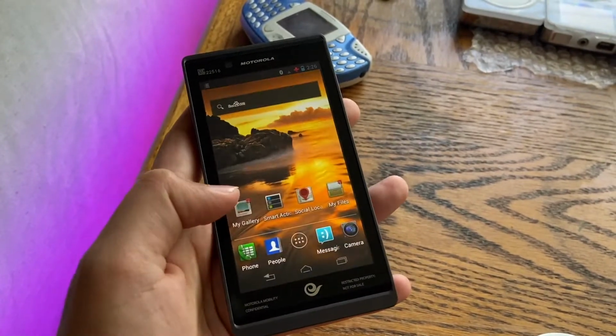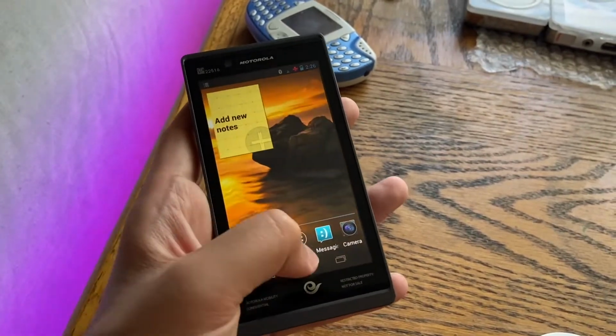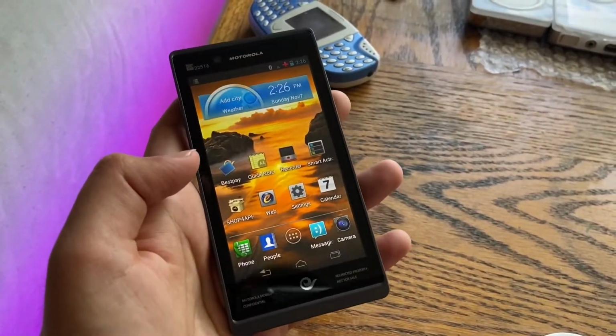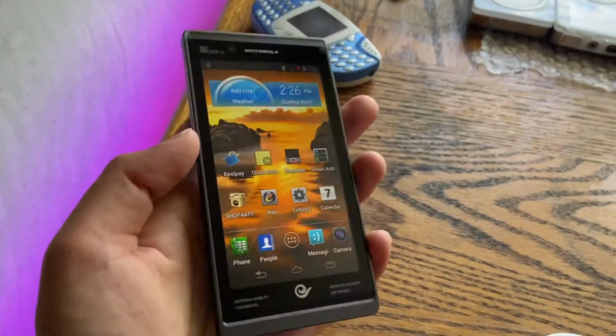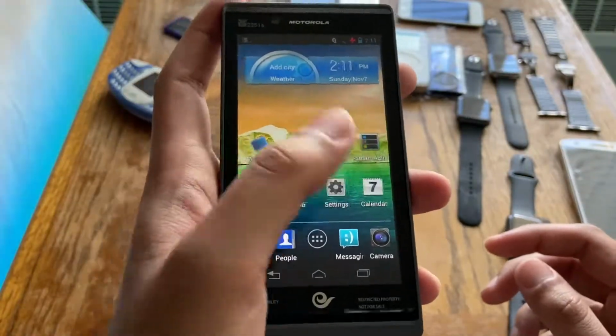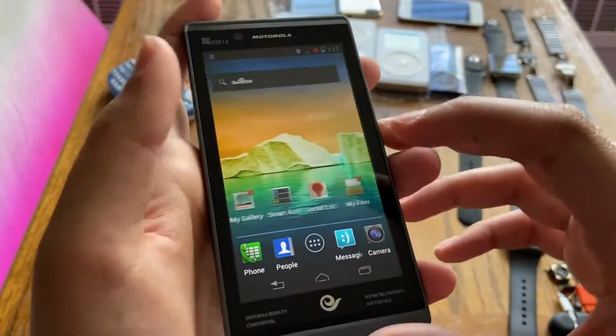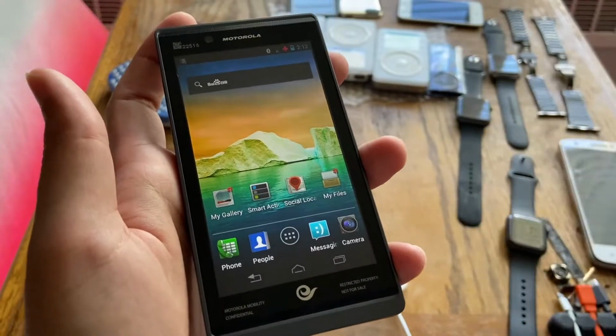But it's really, really nice to see prototype software that is still in development and was just left as is in a prototype stage, and the final model was launched with the final software. Either way, that was just a software overview of what's on the Prototype XT889. And now let's go over to the camera section.